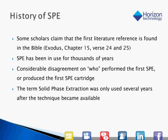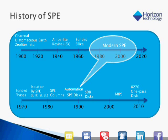Looking at a timeline history, this picks up from the 1900s. We can look at modern SPE, which really started around the late 70s and continues on. And so in 1978, we saw the first small cartridges used for sample cleanup. We then got into more cartridges for trace enrichment or concentration. And in the late 80s, we saw the advent of SPE disk technology that was introduced by 3M Corporation.